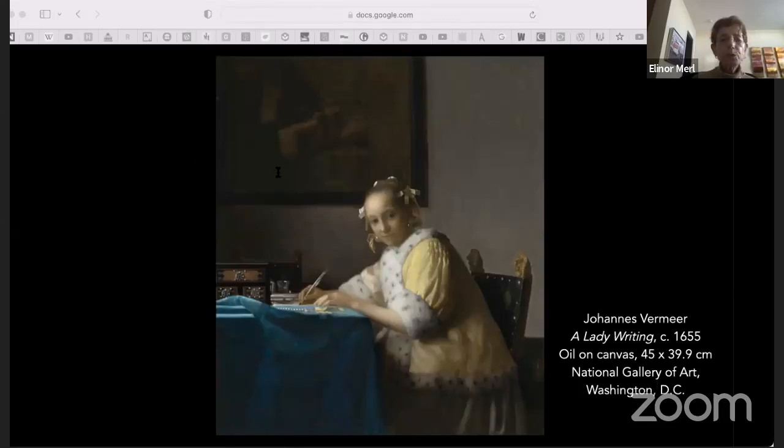The woman is viewed three-quarter length, seated at a desk in a shadowed interior, writing a letter. She wears a luxurious lemon yellow morning jacket trimmed with spotted white fur, pearl earrings, and yellow and white ribbons in her hair.